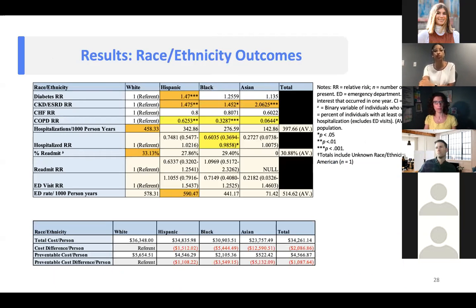Okay, so jumping to race and ethnicity outcomes. I want to draw your attention to how different the colors are looking in this data. We have a lot more differences in disease and utilization rates, but before we dive into the significant data, I do want to point out some areas of interest. First, we had no significant differences in congestive heart failure prevalence by race and ethnicity, but we did see that white patients were significantly more likely to have COPD than non-white patients.